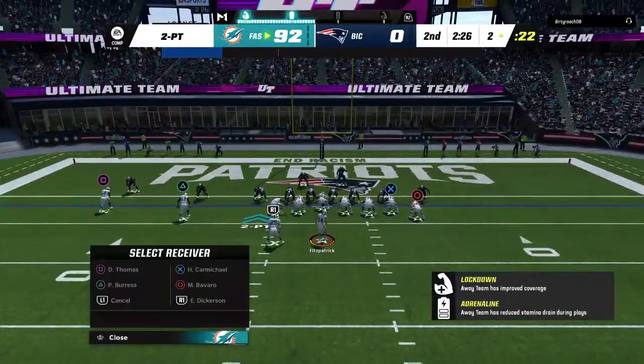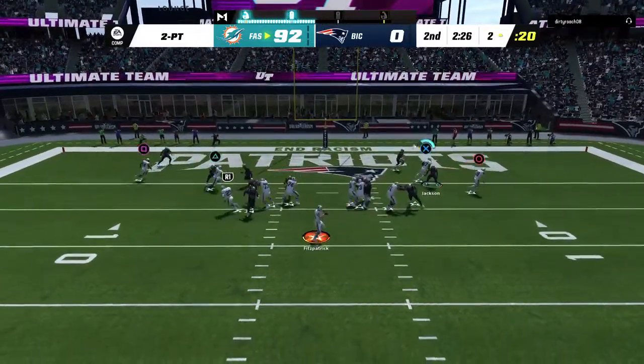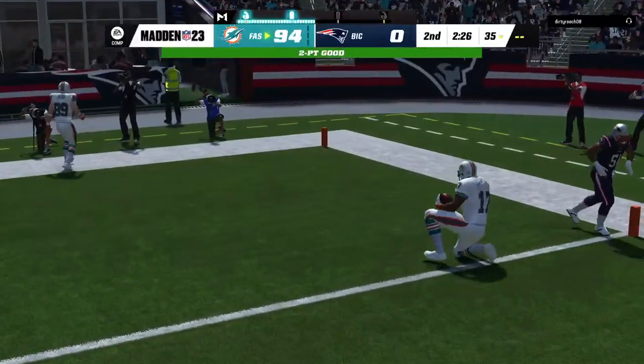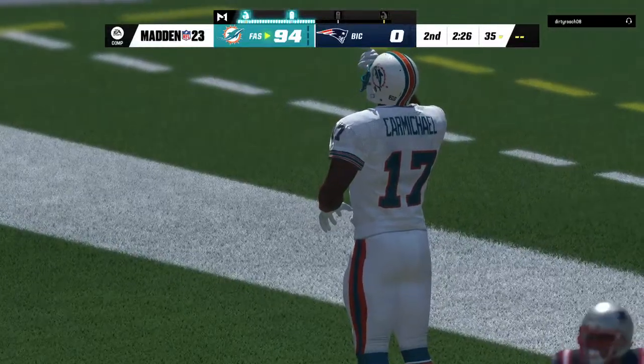So now on comes the Dolphins offense as he'll try and go for 2 here. Following the fumble recovery, Fitzpatrick, that's caught. And they are just not going to let up as he is into the end zone here for 2 more.